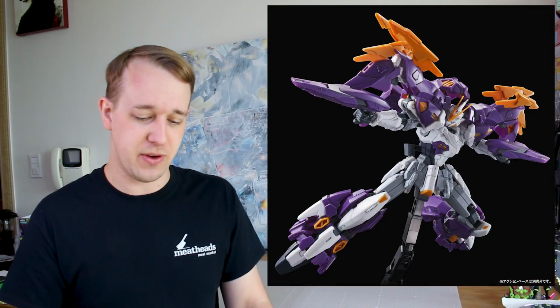Those will be tricky decals to put on, with them being big, massive decals that wrap around entire sections of armor. Probably better off painting those, but that particular pattern does not necessarily look that easy to paint either, so I don't know about that. But it should be an interesting release. There is also the P-Bandai HG Gundam Aesculapius, which is coming out in January for 3,600 yen.